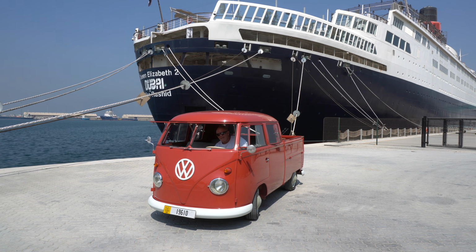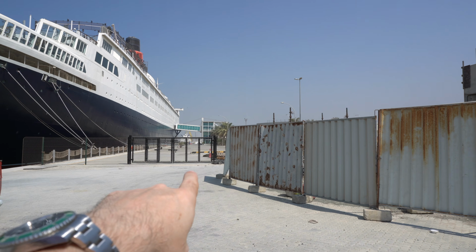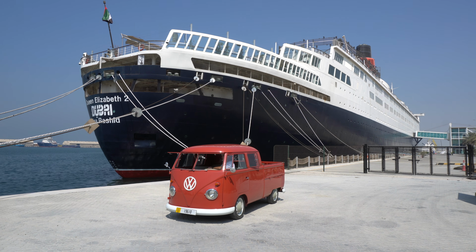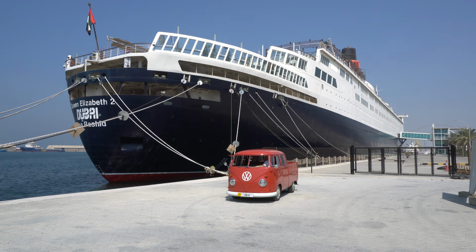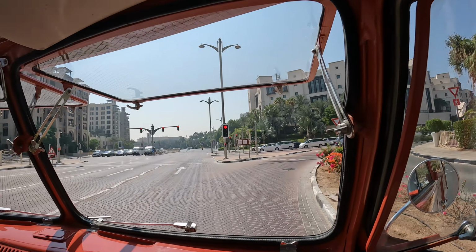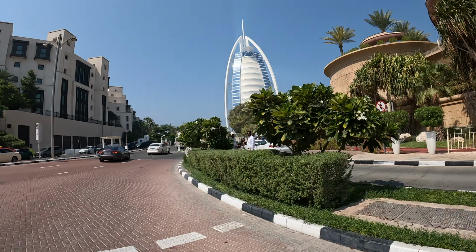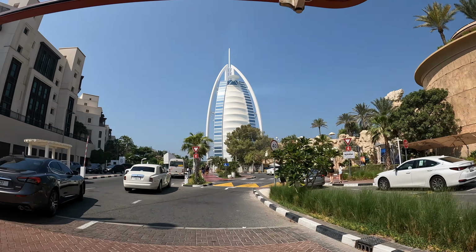We're actually just moving the bus around because we're going to get some photos. Sooner or later, that road that we came up is going to be closed off, so there'll be very few opportunities to get photos like this. That old boat has survived well. This, I think, is the Burj Al Arab. There we go. We may get kicked out of here by security.